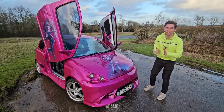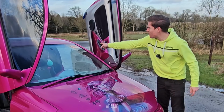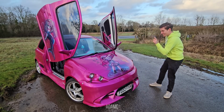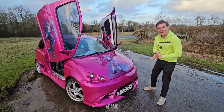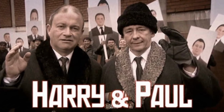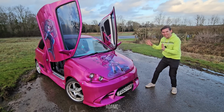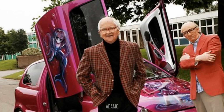Not only was it featured in the Banzai magazine, and not only did it feature at the Halloween Action Day at Castle Combe in 2022, I'm going to have to see if I was there or not, but this car featured in, I think, three episodes of Harry and Paul. That's Harry Enfield and Paul Whitehouse, their comedy sketch show. Myself and my brother loved Harry and Paul when we were kids, and now I own the car that Harry Enfield and Paul Whitehouse drove in that episode.